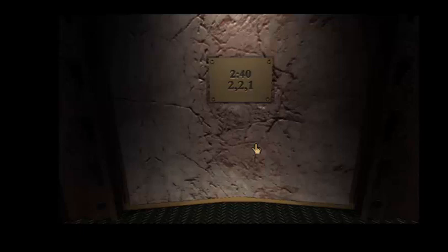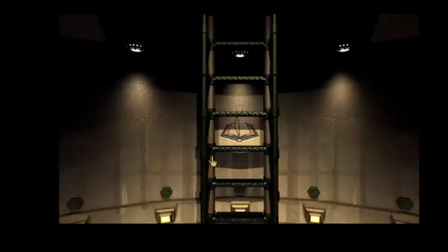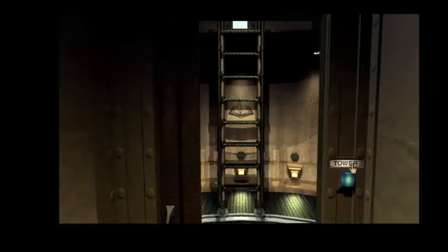Okay, I'd say the 240 is a time. So I think that we'd probably have to go to the clock. Remember, we could set the time on that big, huge clock out in the water. We would set that to 240. The 221, I have no idea what that is. But we have the keys and we have them written down. So let's go back down and see how many more keys we can get before we start chasing these puzzles down, these clues, these keys.